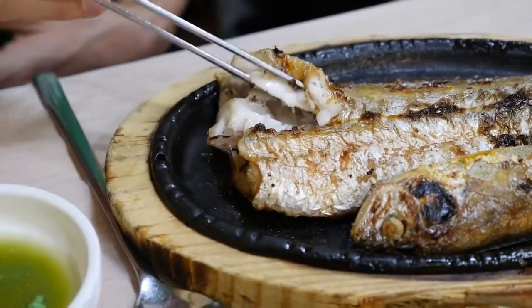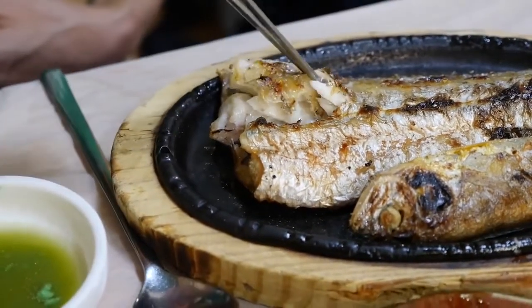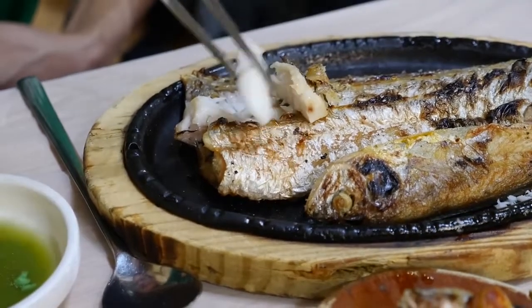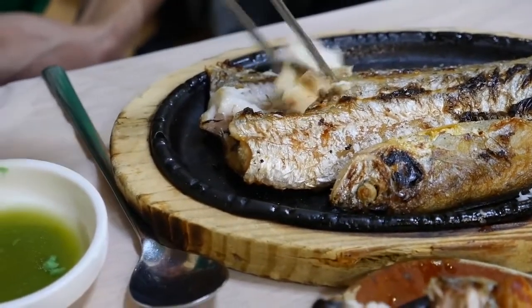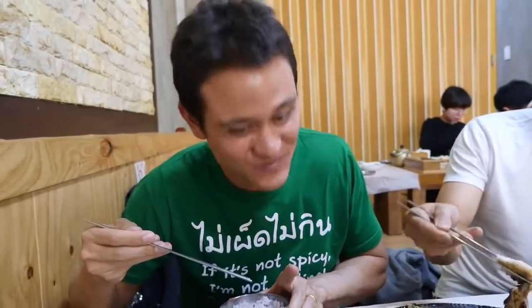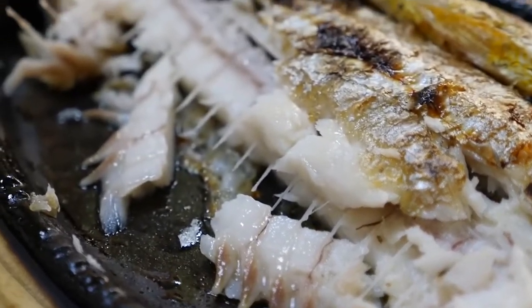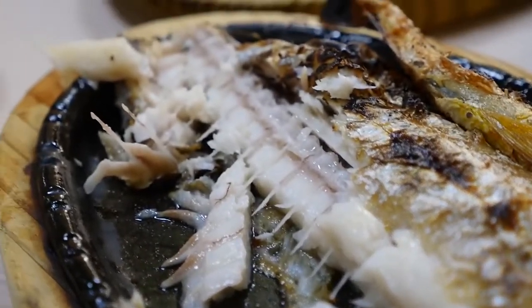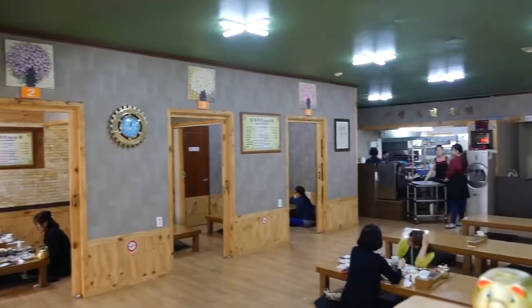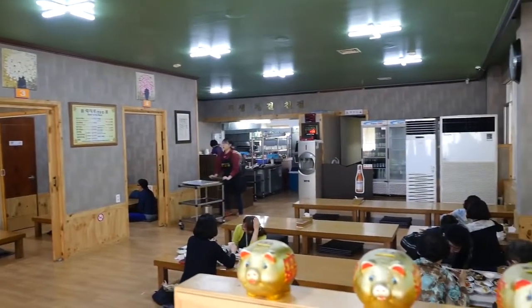Oh wow, I can see the juices coming out of it as soon as I put my chopsticks in. Oh yeah, that looks buttery and juicy. I'm just gonna eat this one with no seasoning. Really, really moist, really juicy, really hot, delicious. A piece of salad. Lettuce leaves. Oh, that's kind of tangy. And a little bit spicy. That's like a tangy, spicy dressing.